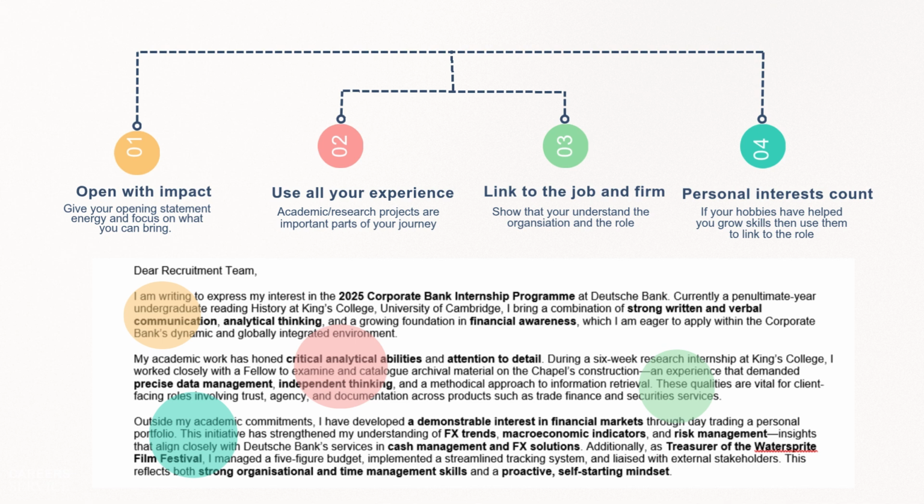Now let's have a look at your cover letter. Your cover letter really follows the same principles of clarity and specificity as the CV, but here's where you're able to give a bit more context to some of your achievements. So number one is make sure you open with impact, make that statement impactful so that the recruiter wants to carry on reading it. Number two is make sure you use all of your experience.